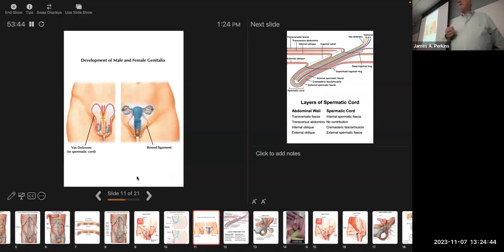So this slide is, sorry. Oh, yeah, go ahead. Inferior end of testis to what? To the scrotum. The inside of the scrotum.